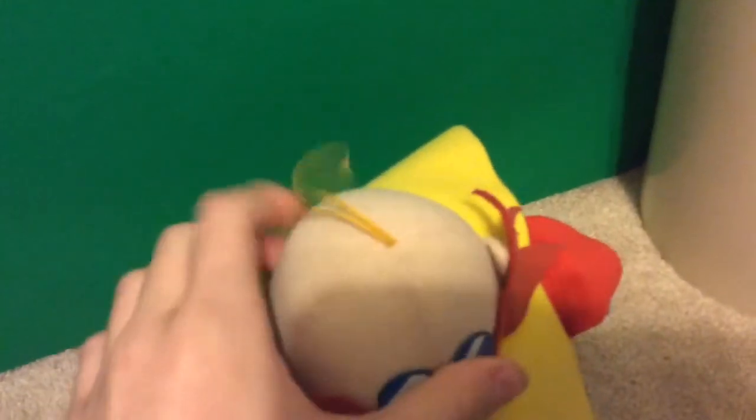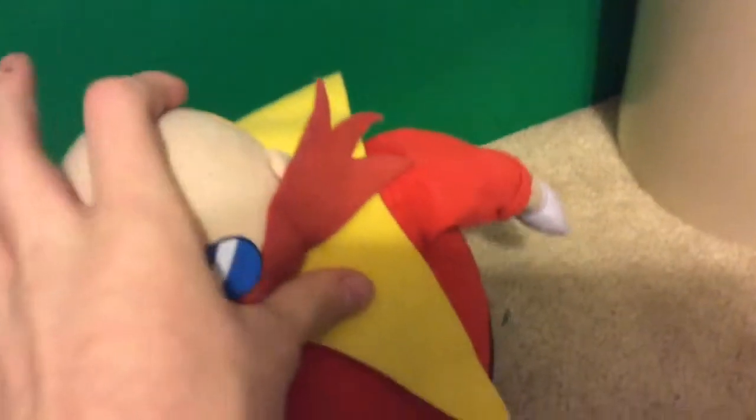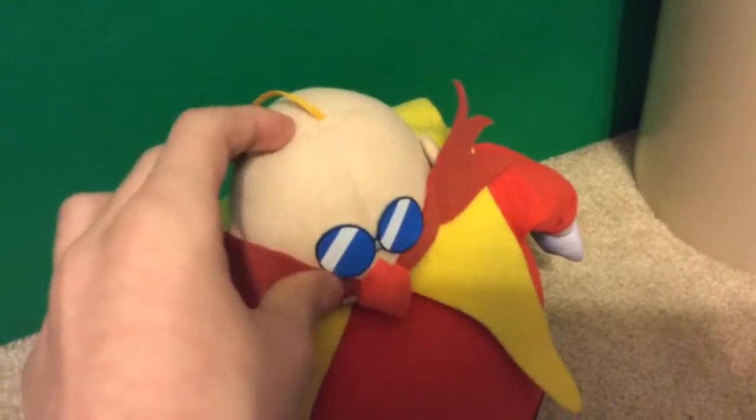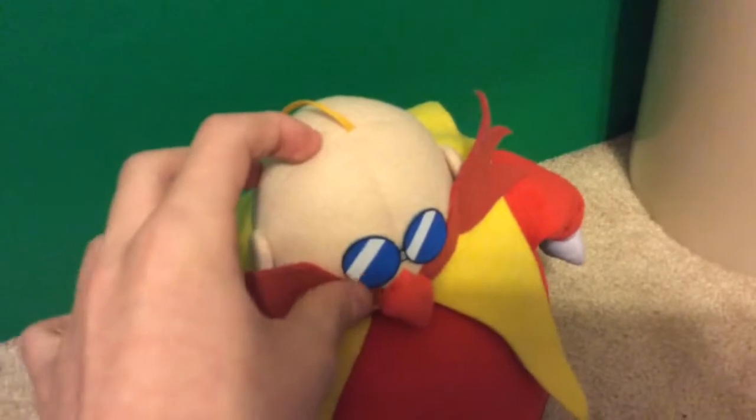And next we have Fat Guy Eggman. I love this guy. He's so cute and cuddly. And actually, not cute. He's devious. I think that this is like the best Robotnik plush they've ever made. I saw this on Amazon one day last year, and I was like, oh my god, I have to get that. Because I really needed an Eggman. He was in my price range, and I was like, yep, I'm getting that.